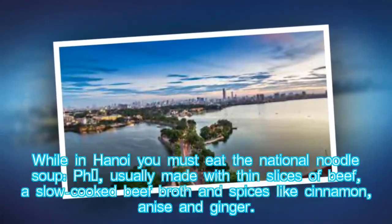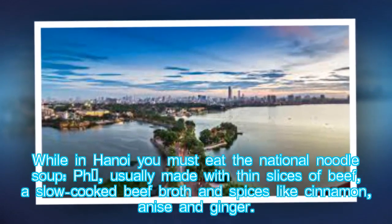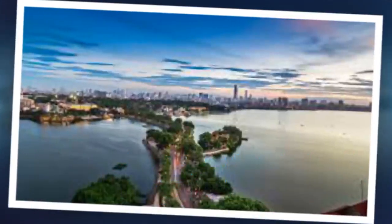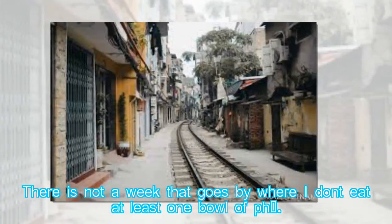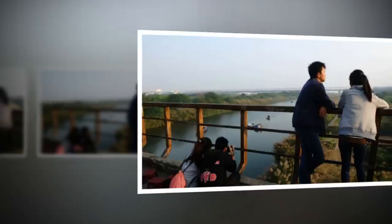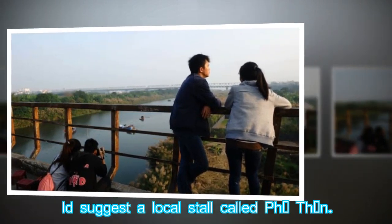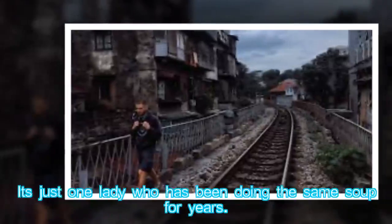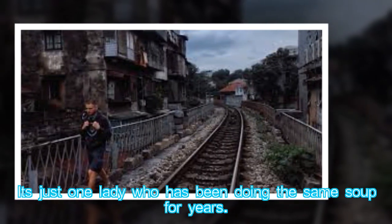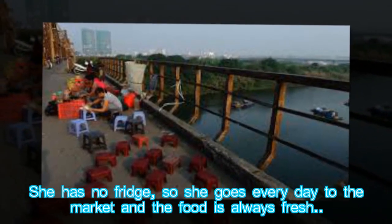While in Hanoi you must eat the national noodle soup, phở, usually made with thin slices of beef, a slow-cooked beef broth and spices like cinnamon, anise and ginger. There is not a week that goes by where I don't eat at least one bowl of phở. She suggests a local stall called Phở Thìn. It's just one lady who has been doing the same soup for years. She has no fridge, so she goes every day to the market and the food is always fresh.